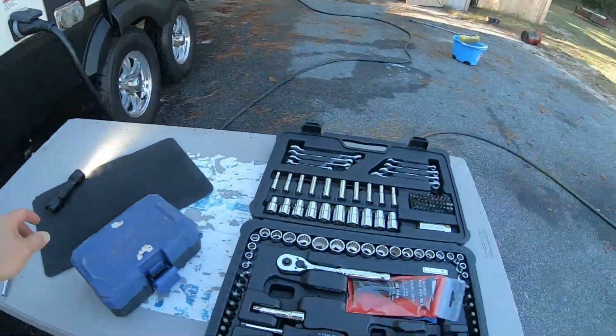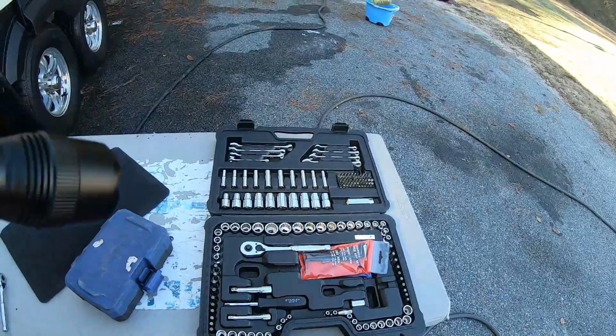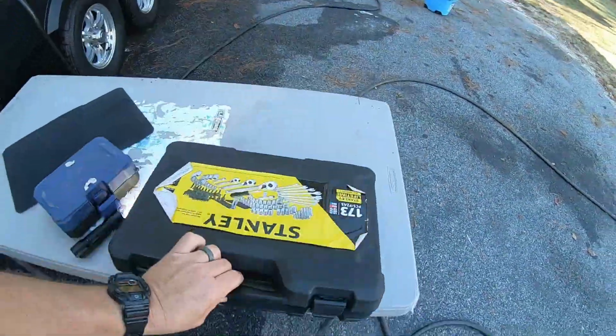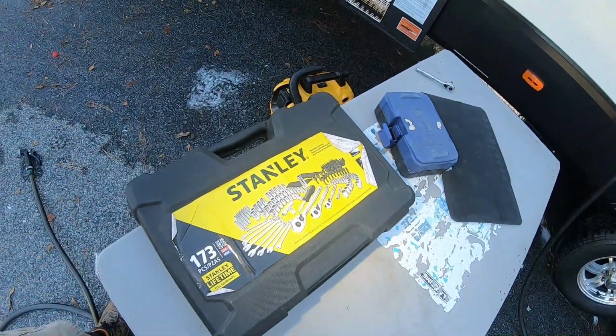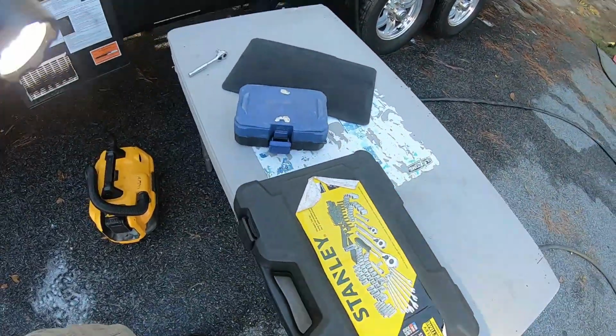By the way, make sure you have a nice little toolkit in your RV so you're able to accomplish these tasks. This is a Stanley 173 piece kit. I got it at Lowe's, so I keep this in my unit and it happened to work out great.